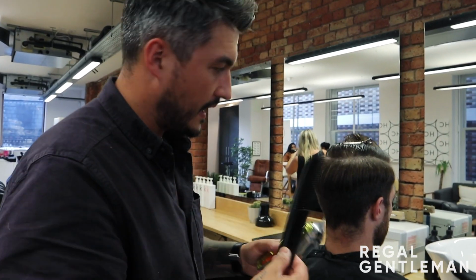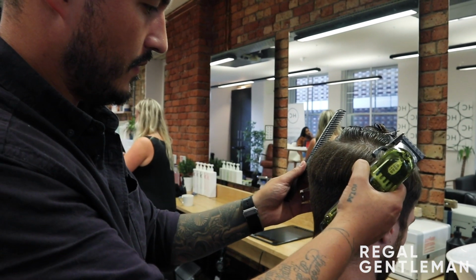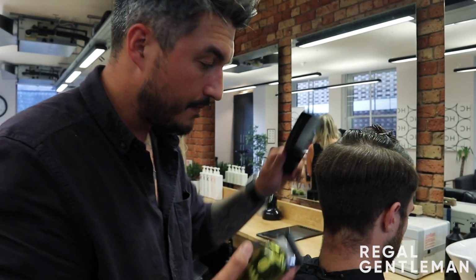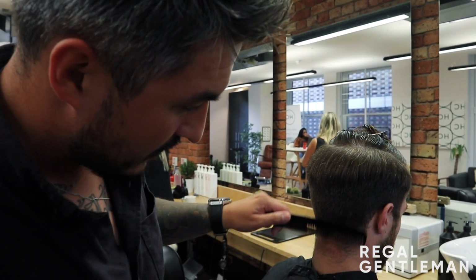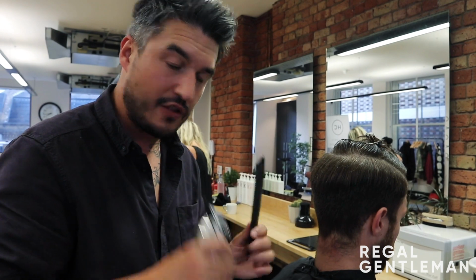So using the big comb and the clipper, I'm going to remove all this pull with clipper over comb. And as I'm working down here, I'm going to start to gradually taper this in as well, freehand. I think putting guards on and working through might not really work with this neckline because it's quite sparse, as you can see from the curls. So I'm going to work a bit of freehand on this to get a nice natural taper in there as well.